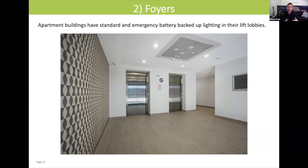As you move through the different lift lobbies going through the building, some older buildings used to have Spitfire, a little red dot style light that would only come on in the event of an emergency. Some even older buildings have what were called emergency non-maintained lights, a square box that just sat there all the time waiting for power to drop before it would come on.